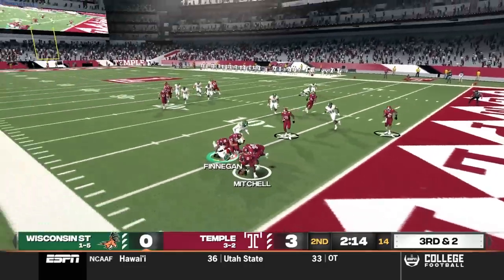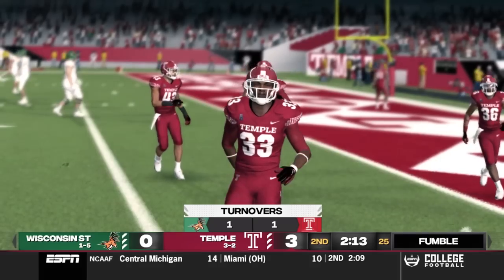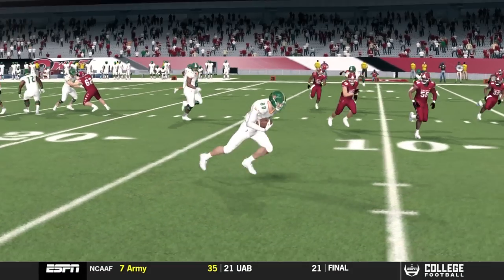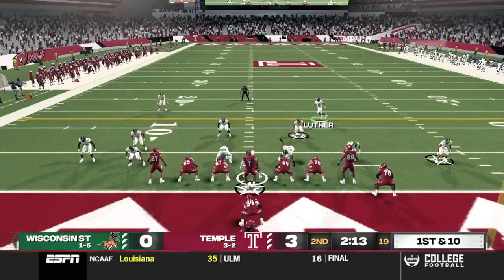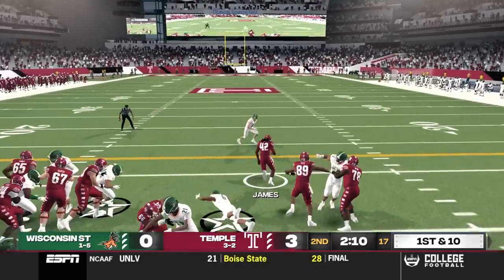Here's a throw to the right side, and A.J. Finnegan puts it on the ground. Inside the five, he tries to make a move, and it will be a fumble. You cannot do this. A.J. Finnegan is the fifth-string wide receiver, and as soon as he gets in, gets the rock, he puts it on the ground, and that was clearly a fumble.